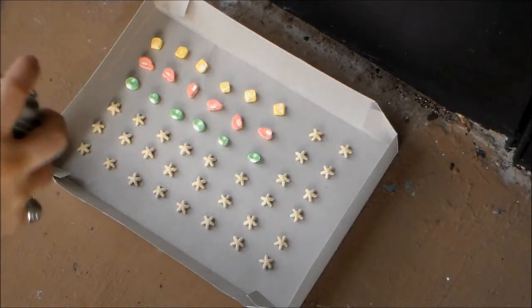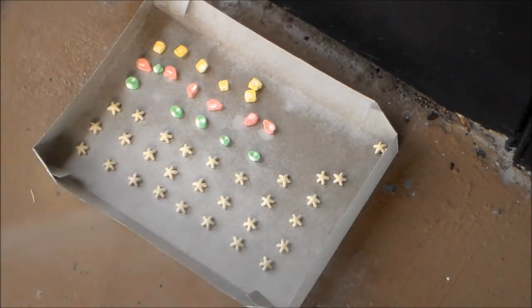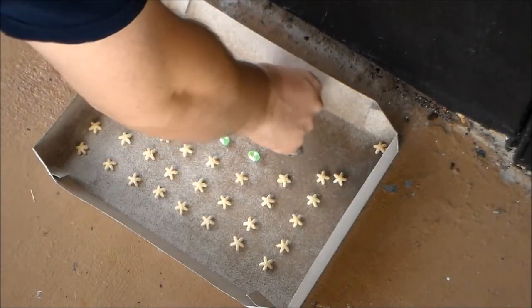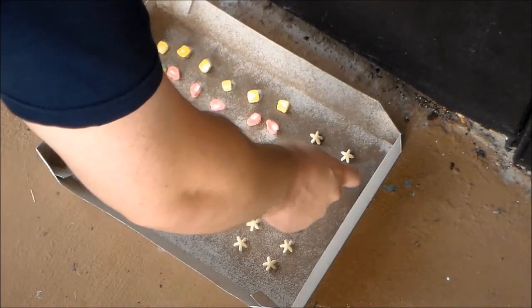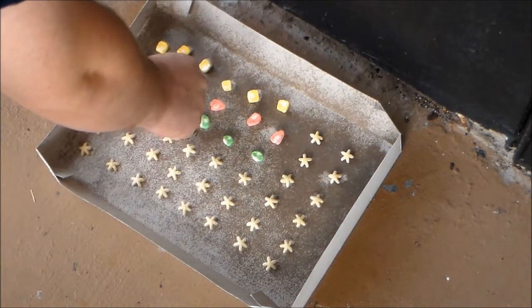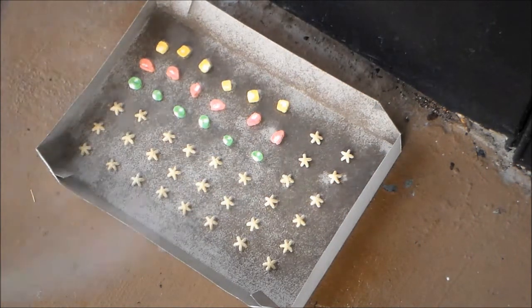Now I'm going to use real cereal pieces to, whoops, held the spray can a little too close that time. But I'm going to seal the cereal with Flex Seal because it dries clear, it won't mess up the colors of the marshmallows, and it will seal the cereal so that it doesn't attract bugs.